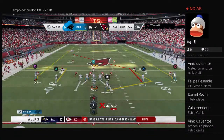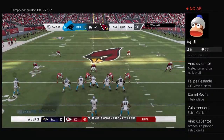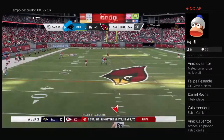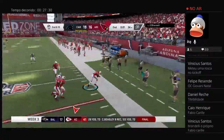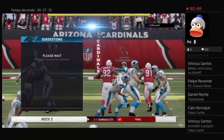From the 34, they'll come to the line on 2nd and 10. Murray looks to throw again, 2nd and 10. Airing this one out for Evans. And this ball's tipped and intercepted. Picked off by Kareem Jackson.